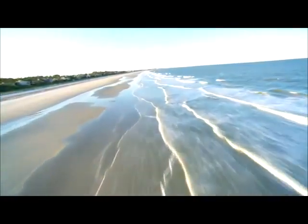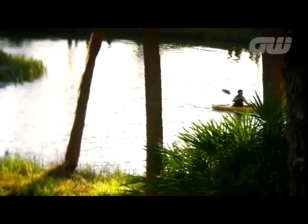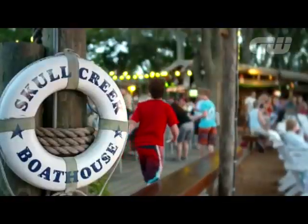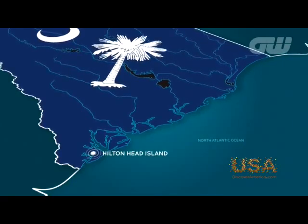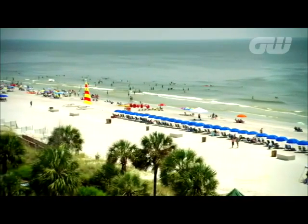12 miles of glistening sandy beaches, a fine selection of sporting activity and more than 250 restaurants, Hilton Head is a premium holiday destination. Situated on the southern point of South Carolina's coast, the island is famed for its stretch of white sands. But a visit here is more than just a day at the beach.